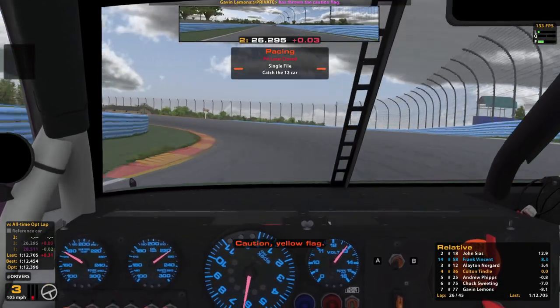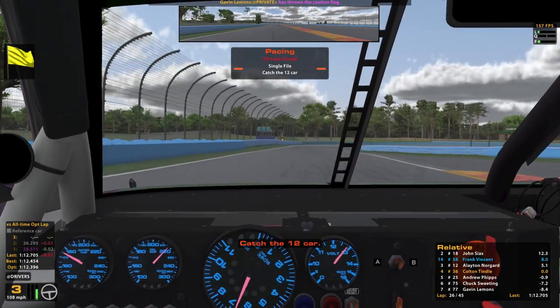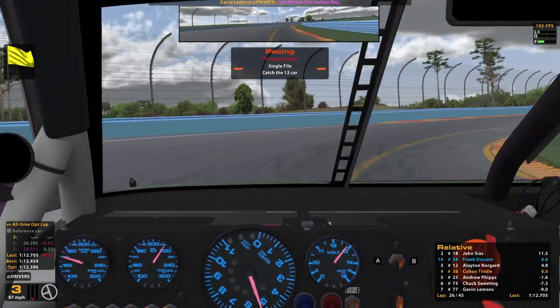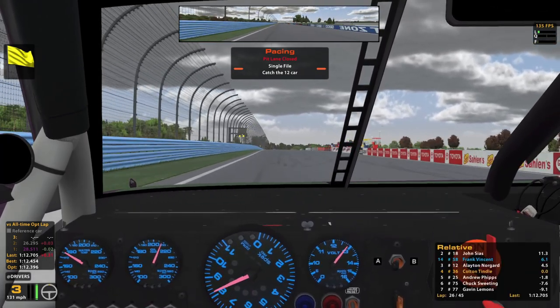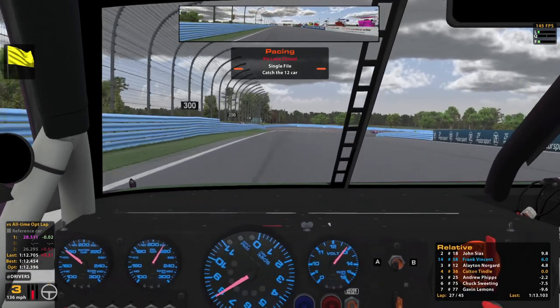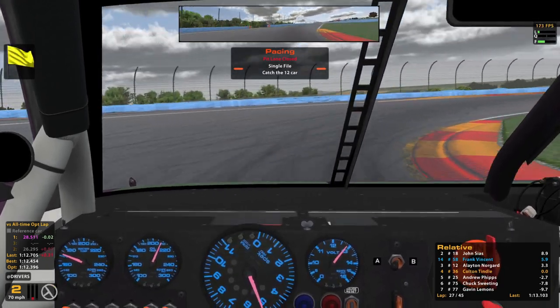Caution, yellow flag. Oh, there it is. Pit road closed right now. Catch up 12. Car. What's the play here? We might stay out if we can get the lap led.